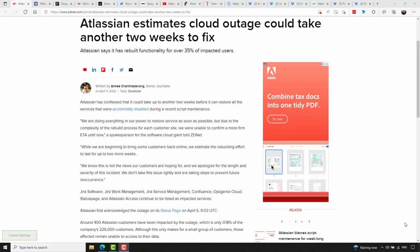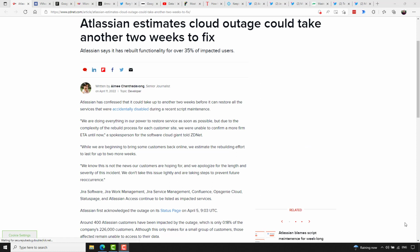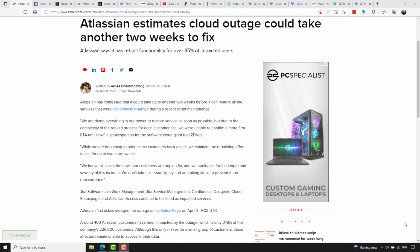On April 5th, it was reported that 400 Atlassian customers experienced a service outage with Jira Software, Jira Work Management, Jira Service Management, Confluence, Opsgenie Cloud, Statuspage, and Atlassian Access, all listed as affected.